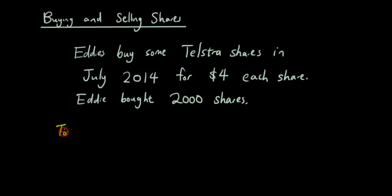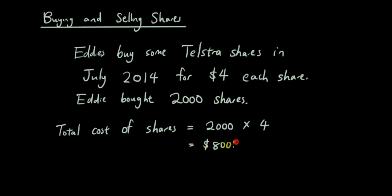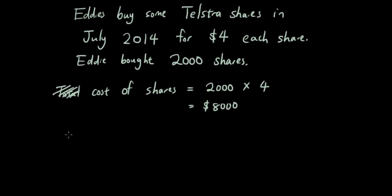So the total cost of buying the shares would be 2,000 shares times $4 each. So that would be $8,000 is the cost of shares. Sorry, I shouldn't use the word total yet because I haven't taken into account brokerage.